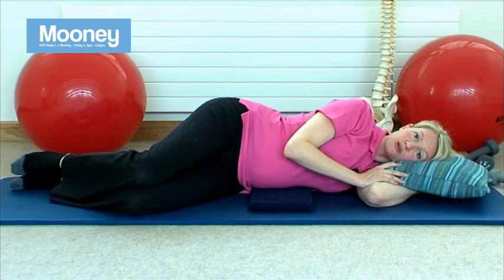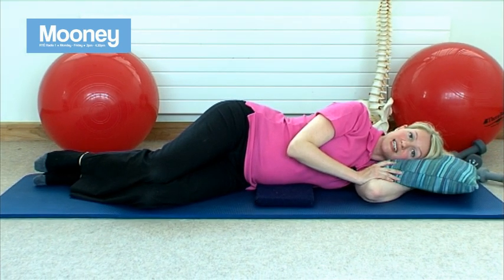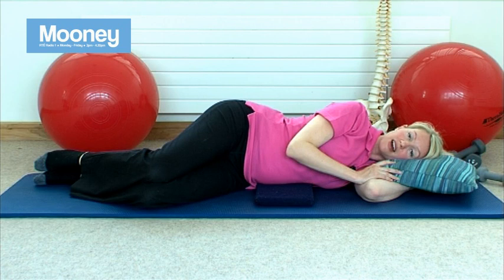So what we need to try and do is focus on maintaining stability and strength throughout the pelvis and lower back area, rather than trying to stretch through here because it can be a little bit unstable.